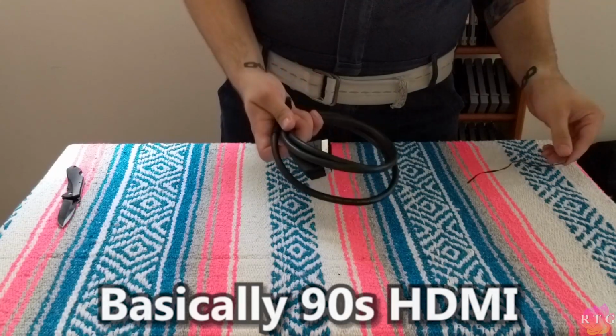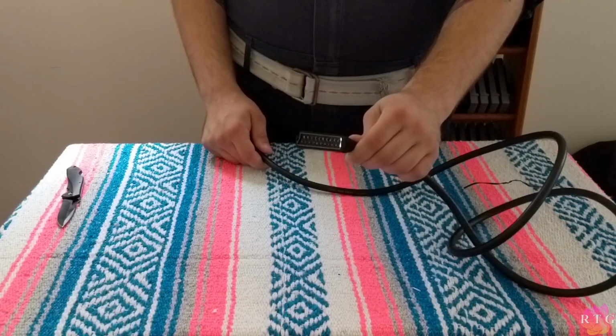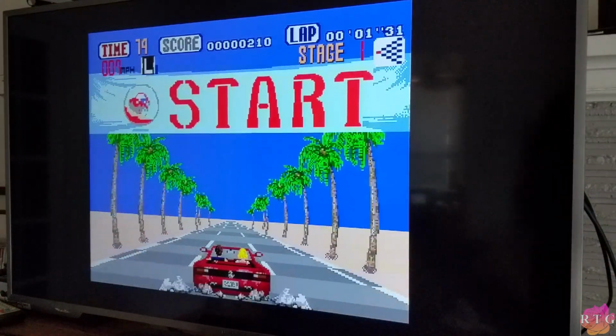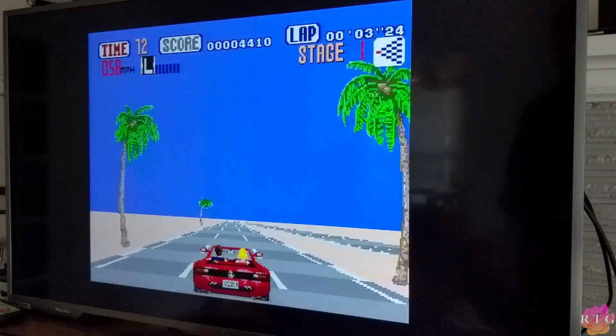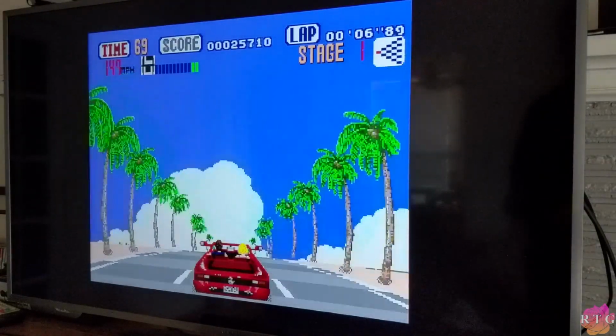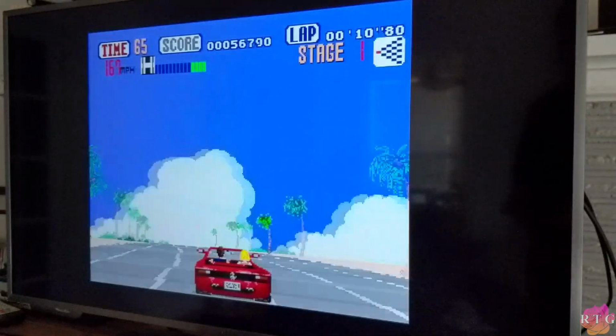SCART is a Japan and European format that never caught on in America, but RGB is one of the highest quality video outputs that exists. We use SCART to carry RGB from the old consoles to our upscaler and finally to the TV, to be upscaled to 1080p. The footage you've been watching is a recording of our Sega Genesis in RGB.